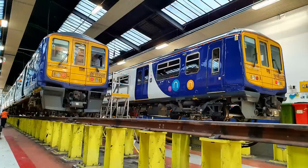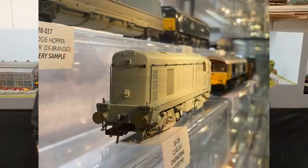That's right, yeah. And also on display, they also had the Class 20/3 sample on display, as well as the Buffet car from the 4BEP unit as well.